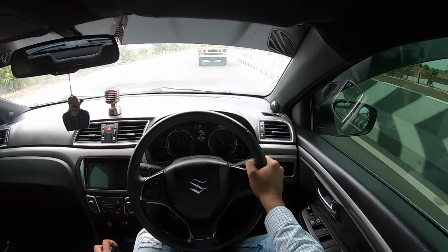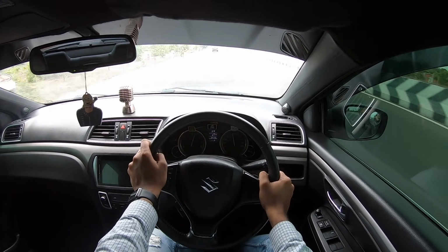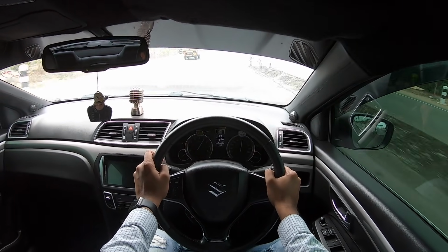In fact, quick overtakes, no problem. I didn't even have to downshift here in third gear. Mash the throttle, picks up with ease and absolutely thrusts forward as well.